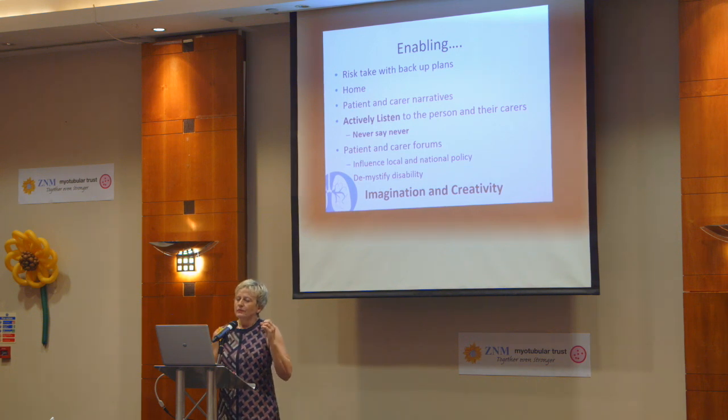So what we need to do with patients with tracheostomy tubes, we need to enable. With anybody with any disability, whether you've got myotubular or whatever, enabling people, that means you've got to risk take, but you've got to have a backup plan if you're going to risk take. You've got to get that person home as soon as possible. You've got to listen to the patient and the carer's narratives. Listen to their stories. Tell them what makes their little one tick. What works for them. Actively listen.